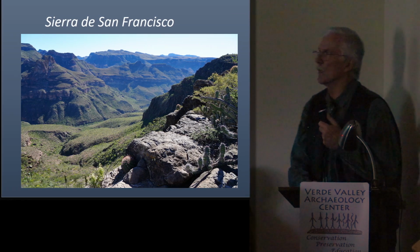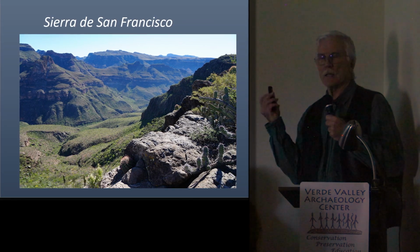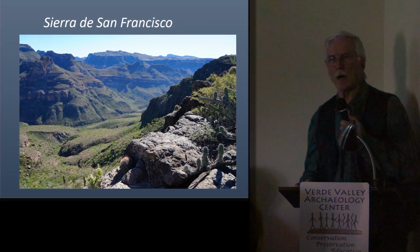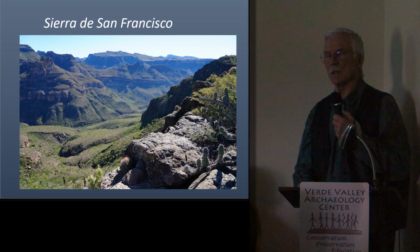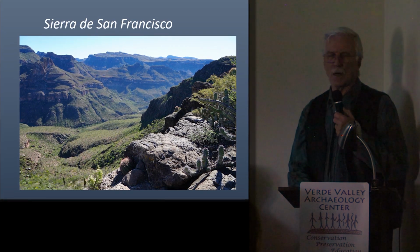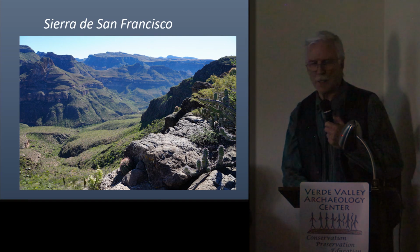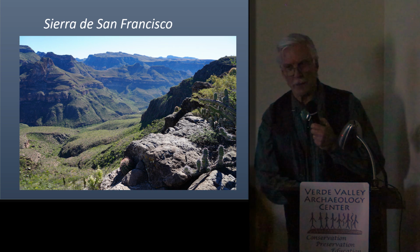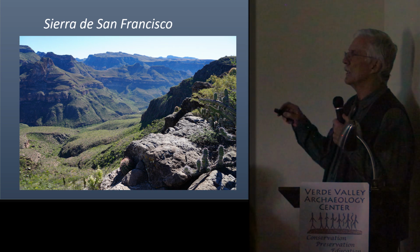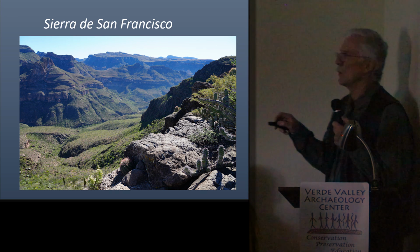Okay, so now we're going to go down into the Sierra San Francisco. That site I just showed you can be reached by a high clearance vehicle and a stiff hike. Most of these other sites, in fact, all the other sites I'm going to show you today, there are no roads to them. You can only get there, and then look at this terrain.